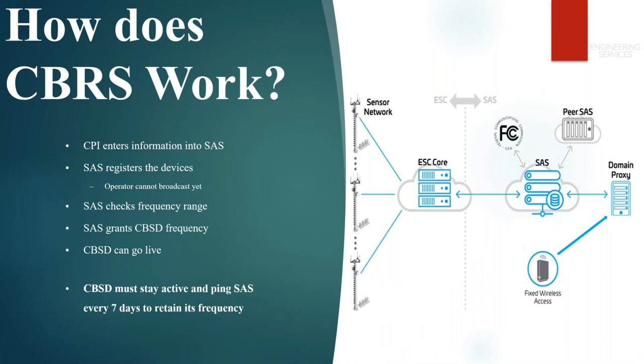So how does CBRS work? CBRS uses a SAS. The SAS will know what CBRS devices are being used because every device must be registered for use within the SAS. This information is provided by a certified professional installer, which we'll also discuss later. The SAS will use this information to determine the interference at each frequency in each location. By doing this, each SAS can provide frequencies and permission to other CBRS devices.